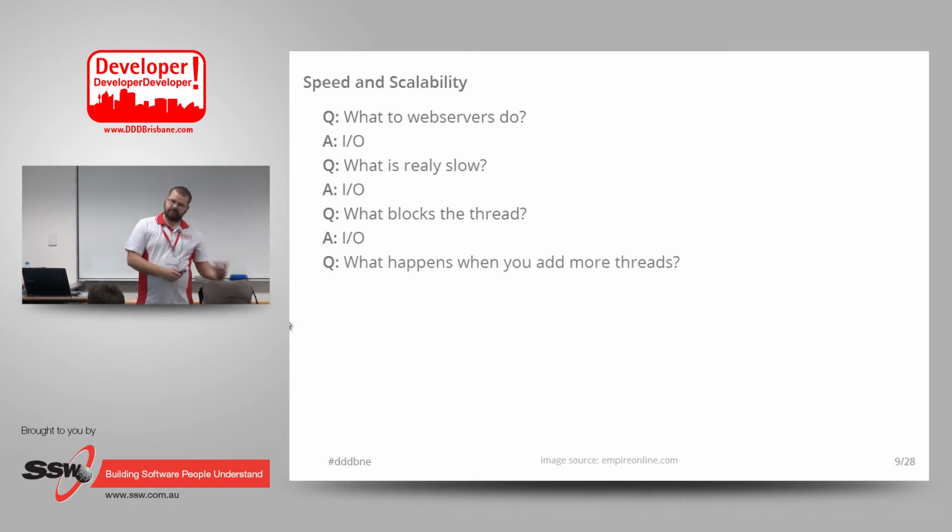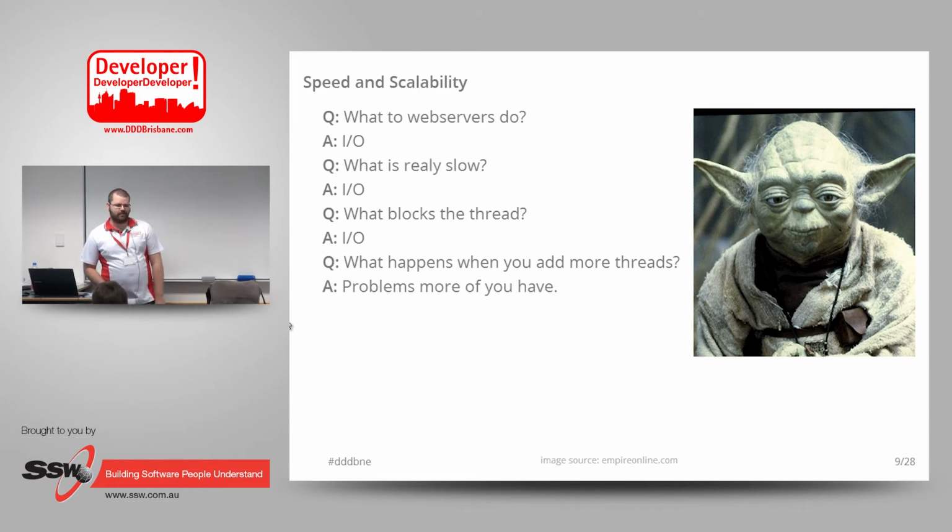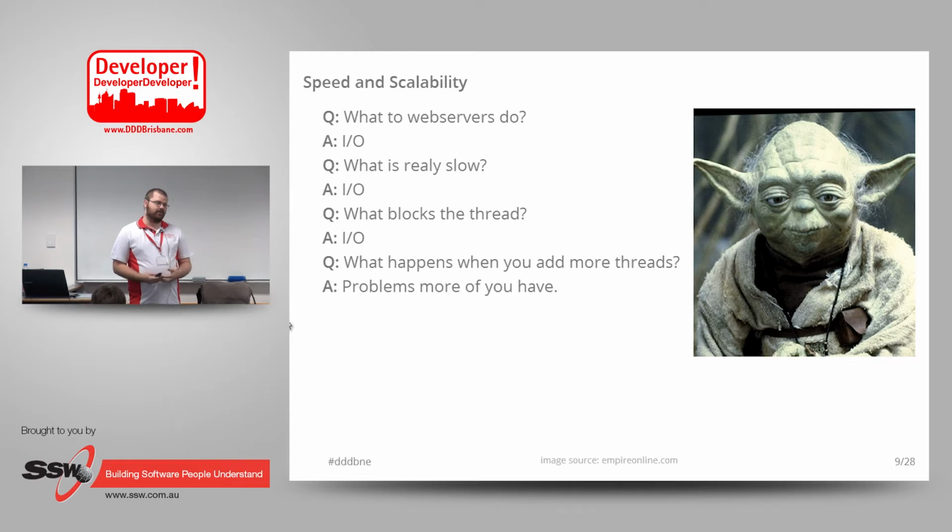And the way to speed that up is to add more threads, right? That's what we would normally do. The more threads you have, the more calls you can make. The more calls you can make, you start talking like Yoda. Threads are dangerous, scary, painful, and they actually chew a lot of memory. They can also slow things down if you don't know what you're doing.